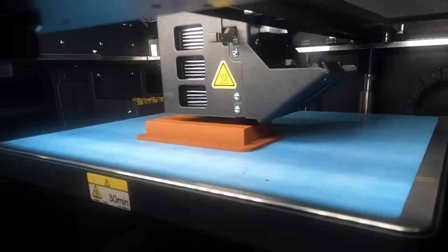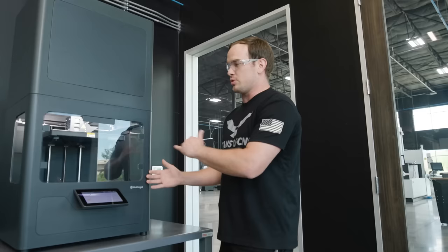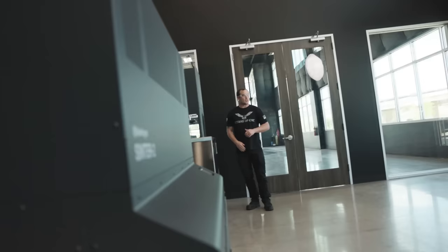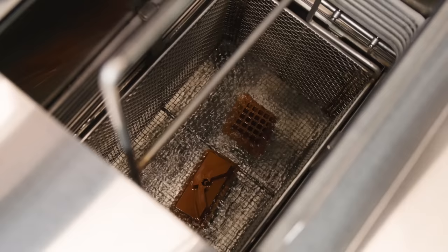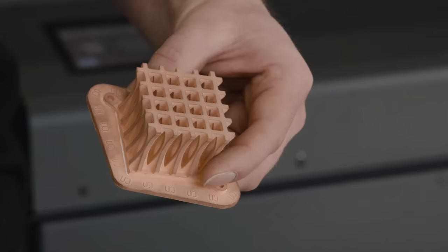So this is our Markforged Metal X. This thing can print copper, 17-4, all kinds of tool steels, even Inconel 625. It's super easy to run. I absolutely love this machine. This is actually a three-step process here. After our parts are done printing, we put them into our wash station. After that, we put them into our sinter furnace, which fuses all that metal powder together, and then you've got metal parts.